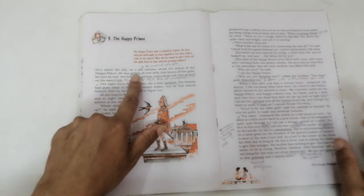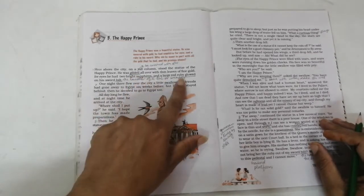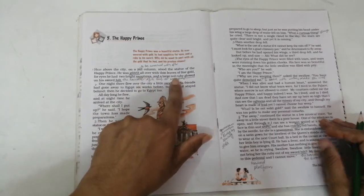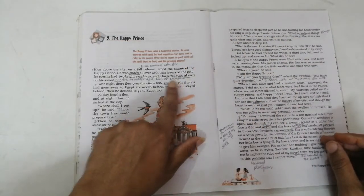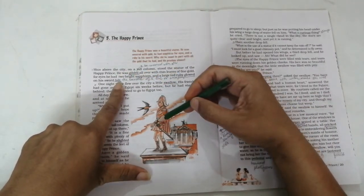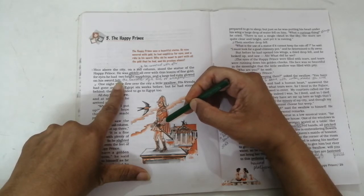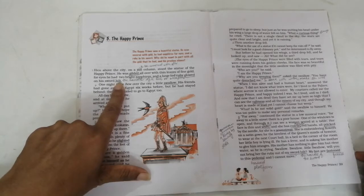Here, gilded means covered with something, a coating of something. Sapphires and ruby. Sapphire is blue in color, a very precious stone, and ruby is also a very precious stone. It is red in color. And sword hilt. Hilt is the handle of the sword. This is a picture of a sword, and this handle is the hilt, and here the ruby is still in this hilt. So we will see the description.